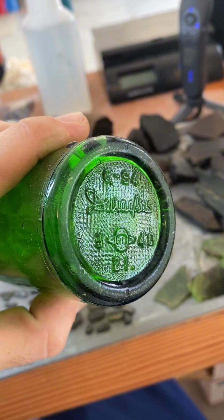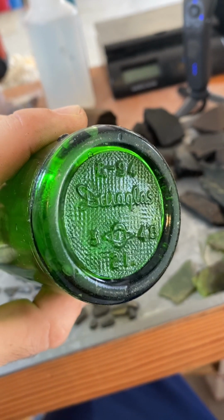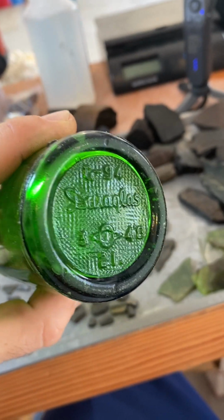If you can read these markings, guys, and you have any idea what this information means, please leave it in the comments. I want to know more about this cool bottle. I'm going to keep it and treasure it.